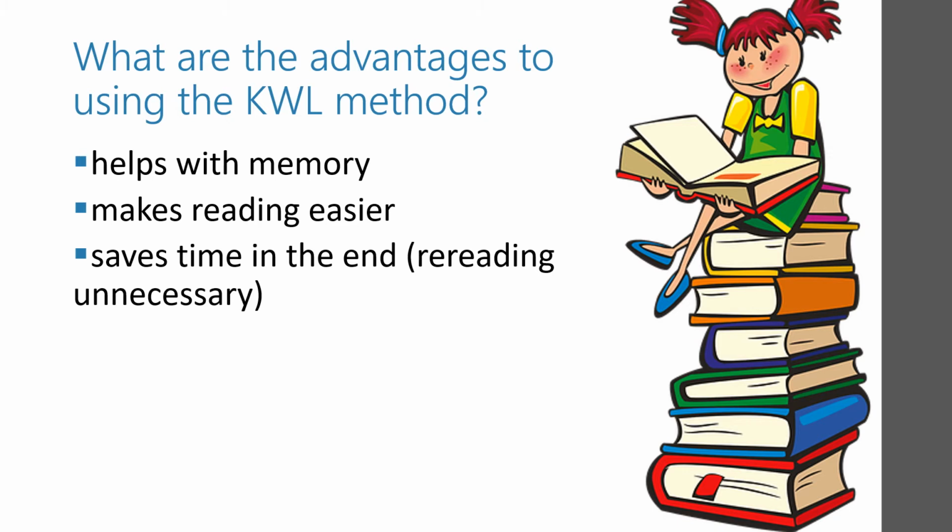So the main advantages that she was discussing in the video about using the KWL method was that it helps with your memory, it makes reading easier, and it saves time in the end because you don't need to reread over and over again to get the main point of what the person or whoever was trying to say.